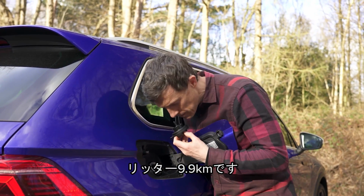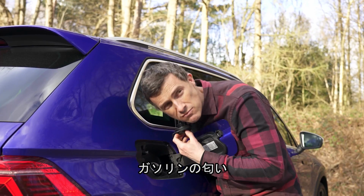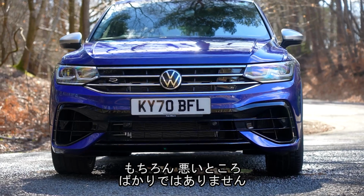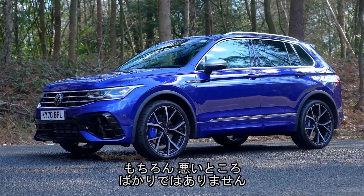The Tiguan R's claimed fuel economy is 8 miles per gallon less than the Golf R's at 28 miles per gallon. I love the smell of petrol. Oh yeah, that's my kind of aftershave. It's not all negative though. Here's 5 good things about this car.